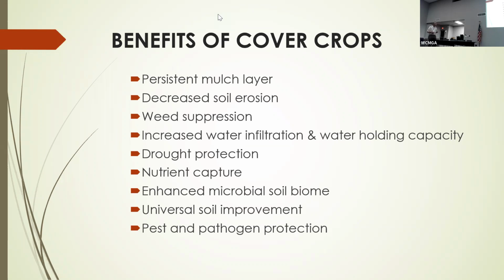Nutrient capture. Many of these cover crops send their roots incredibly deep and pull leached nitrogen back up into the plant. Then when you lay it all over in the field and have it as a persistent mulch layer, as it breaks down, it returns that nitrogen to your overall soil layers. So many of these farmers don't use much fertilizer anymore. It's all they need from the cover crops. The soil microbiome is really good.